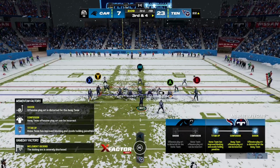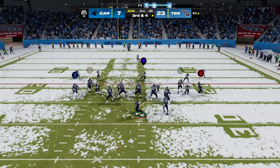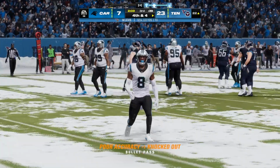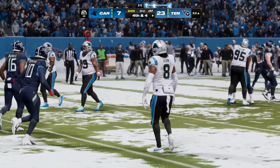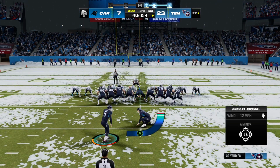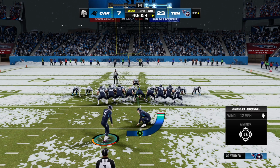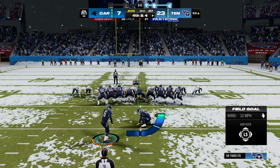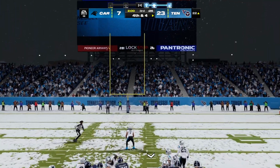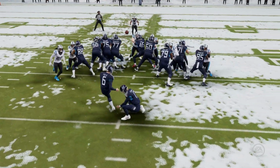3rd and 4. Levis back to throw. And that's going to be incomplete. The contact there enough to jar that ball free, and it brings up 4th down. Covered by J.C. Horn. Folk's kick is good, and that will extend their lead even further.